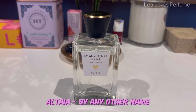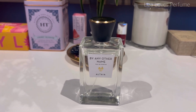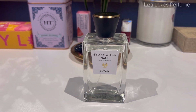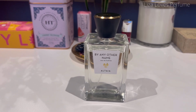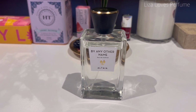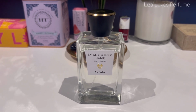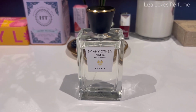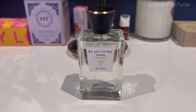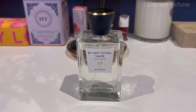Next we have By Any Other Name by ALTAIA. ALTAIA is an Italian niche perfume house. By Any Other Name is currently available at Mecca for about $320. This is a 100ml eau de parfum, but this is one of the eau de parfums which performs actually more like a cologne on me. It's a really beautiful scent, but it does not last anywhere near as long as I would expect an eau de parfum to last.